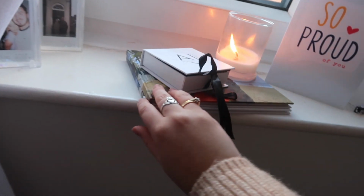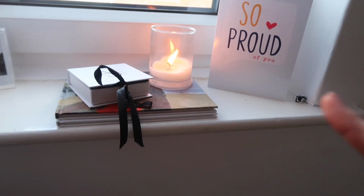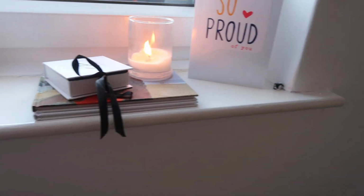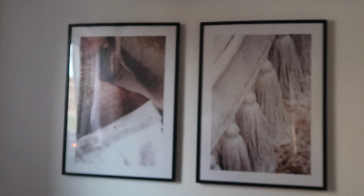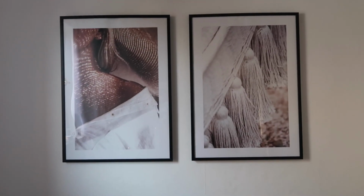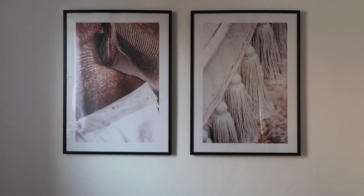These are actually books that I make, picture books. Obviously I'd love the Prada ones and stuff that influencers get, but obviously we don't have that kind of dollar. And I've just stuck a candle on there to dress up the window a bit. Then we move around to here, and you'll have seen these lots by now. These are from Desino, is it called? And this was like the beach vibe.